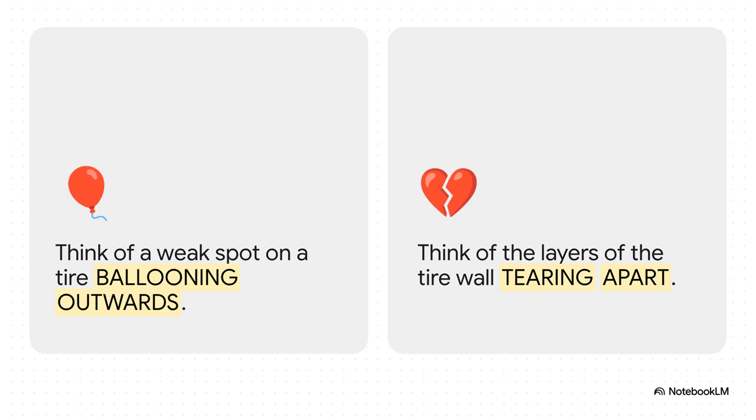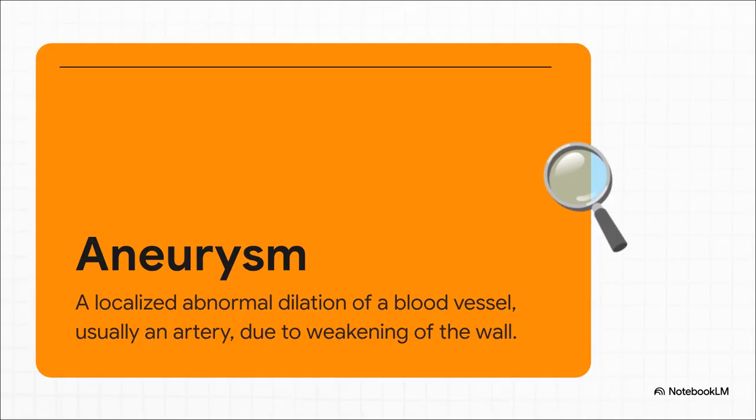A dissection? Totally different ballgame. Now I want you to imagine the layers of that tire wall actually splitting apart from the inside. So one's a bulge, the other's a split. That's it, bulge versus split. So let's put the official medical speak to that. An aneurysm is a localized abnormal dilation of a blood vessel. The key words there are weakening and dilation. Basically, the wall gets thin, it stretches out, and it creates that balloon we were just talking about from our tire analogy.